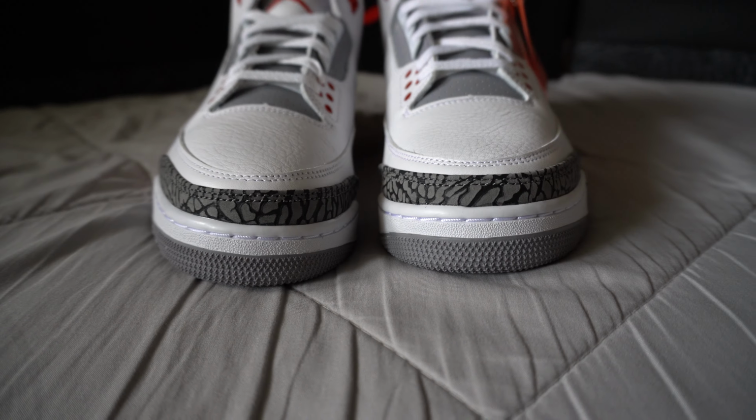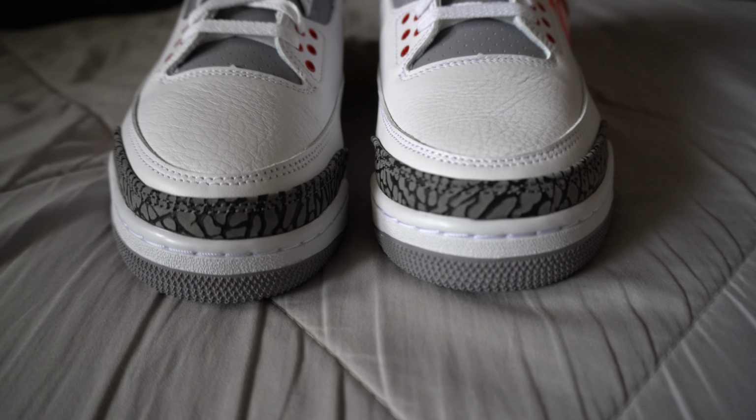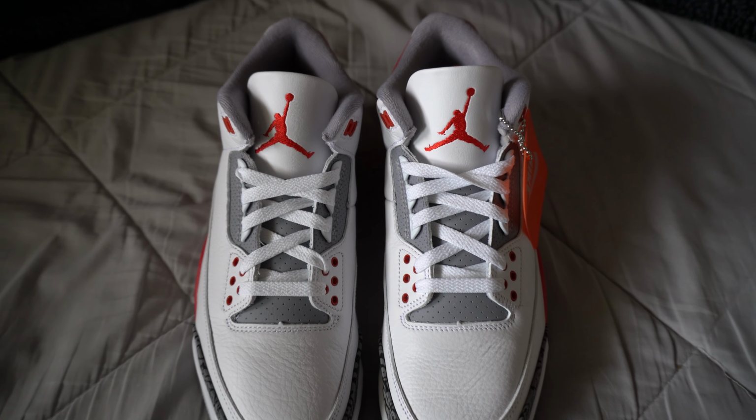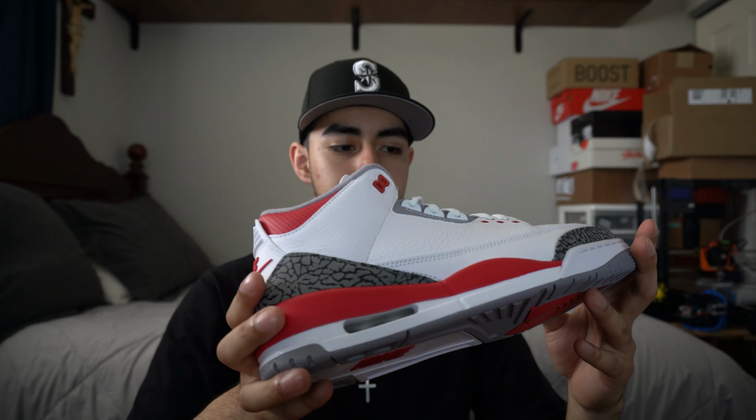But overall, this shoe, really, really good. Quality, compared to the Fire Red 4s, blows it out of the water. The quality on these is actually super nice, and I was super surprised. No issues with any of my pairs at all. And yeah, super excited. But let's quickly talk about retail and resale.